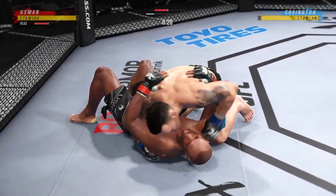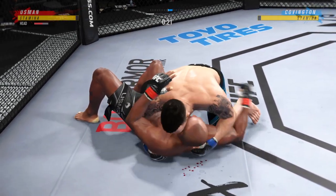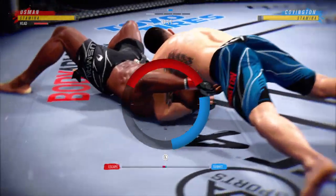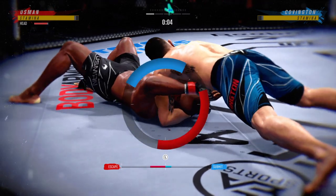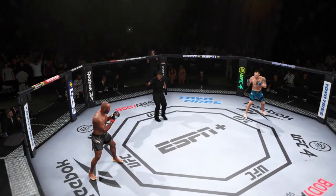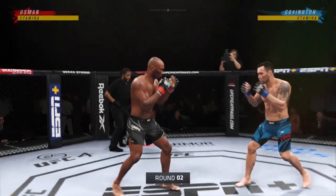Covington's back inside control here. Useful strike there. The ground and pound is on point tonight. All right, north-south position now. We'll see who transitions first. Covington's going for a choke. Oh, and there's the horn at the end of the round. So the fighter was really caught in a submission there just as the horn sounded. Safe to say he was saved by the bell there.